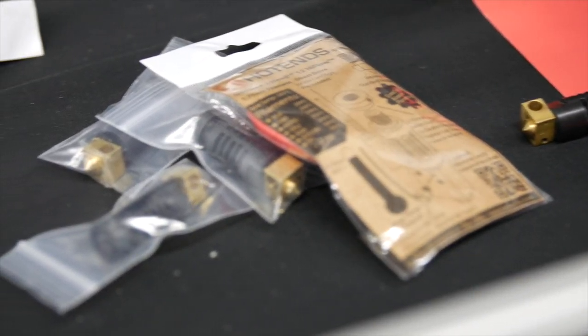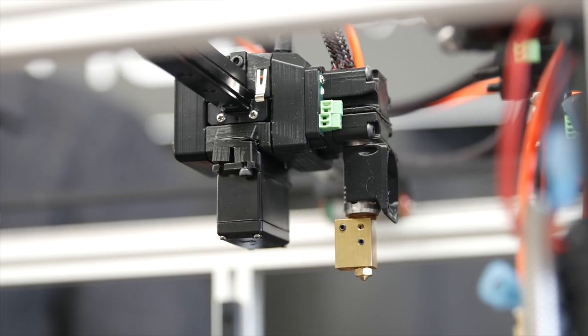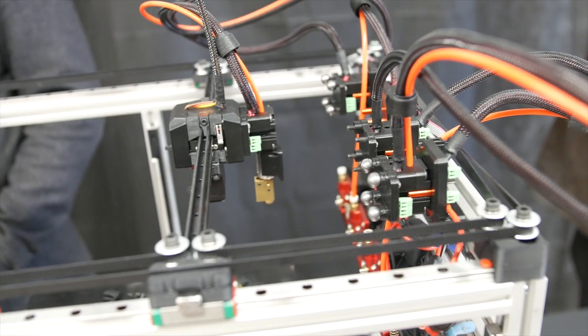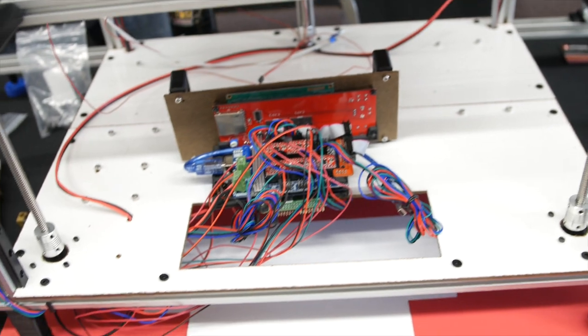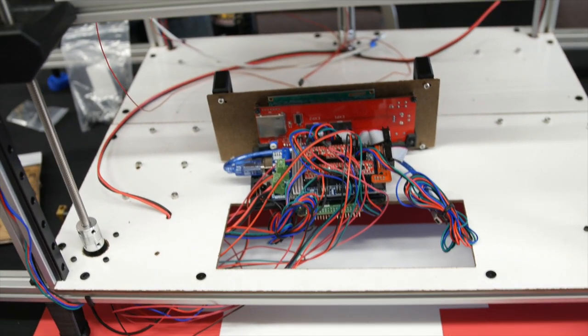Hotends was there as well, showcasing their new line of J-head hotends, which are extremely sleek, I have to say. Quite functional, very adjustable. But what impressed me most was the system they were showcasing there. This was a tool changer kind of system, but it wasn't running on Duet Wi-Fi. It was actually running on a RAMPS 1.4.